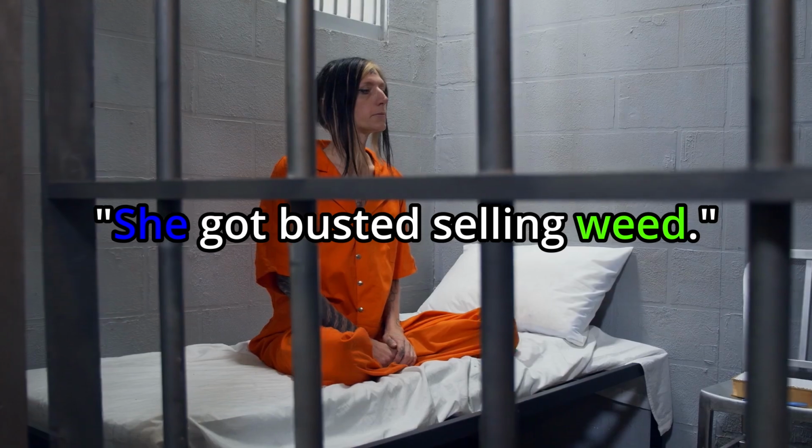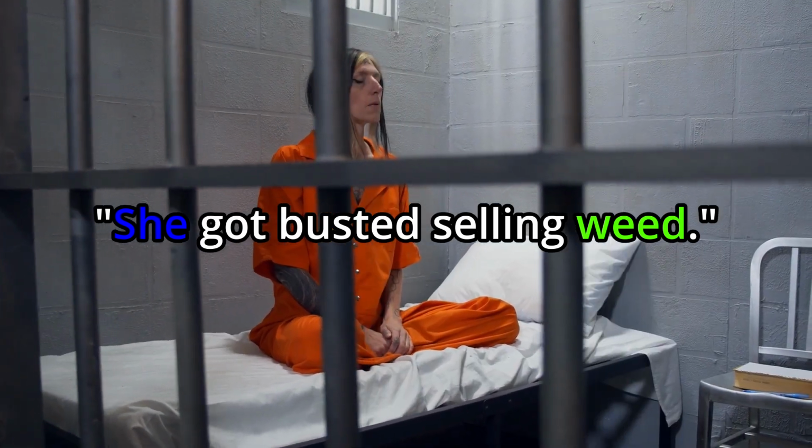So also, this shortened E sound can be found in a lot of pronouns. As pronouns are often weak words in a sentence, they will naturally undergo a shortening. So listen to the E sound in this sentence. She got busted selling weed. Did you hear how the E in "she" is shorter than the E in "weed"?